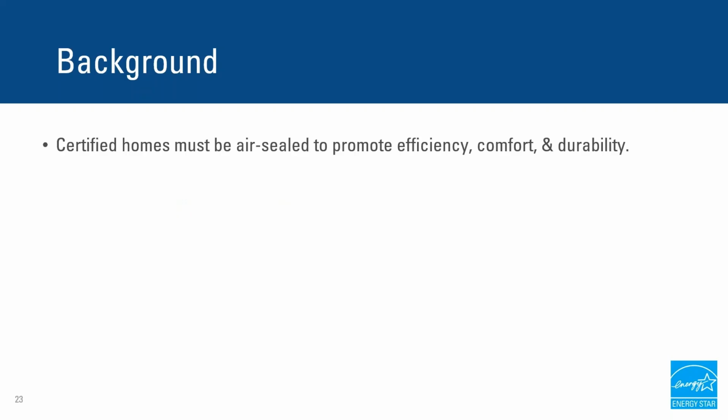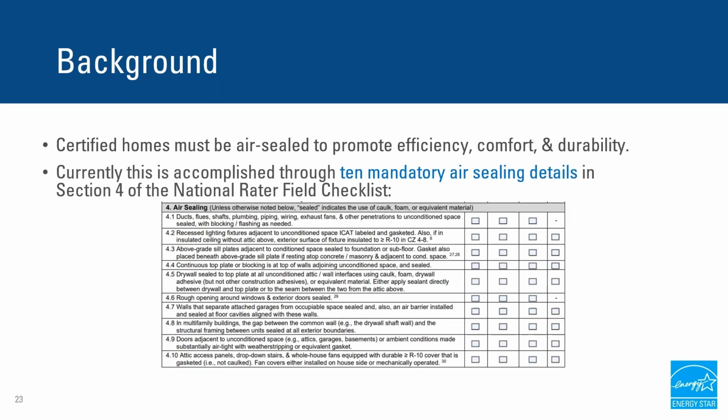Certified homes are intended to be reasonably well air sealed for efficiency, comfort, and durability. Obviously, air sealing brings lots of benefits. Currently, this is accomplished through the mandatory air sealing details in Section 4 of the National Rater Field Checklist. It's comprised of 10 checklist items that predominantly cover air sealing, and it has a smattering of insulation requirements, for example, the requirement for an R10 insulated attic access panel.